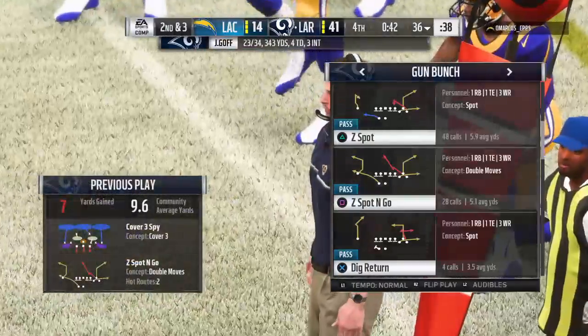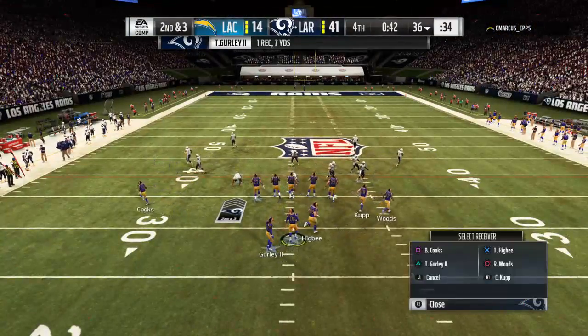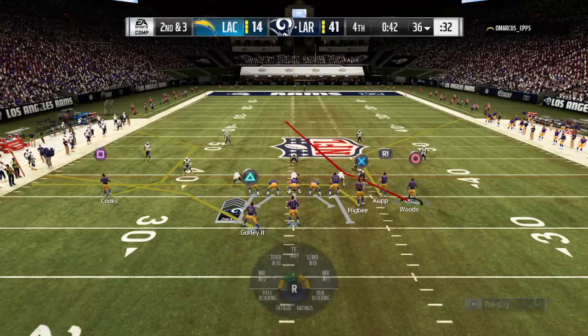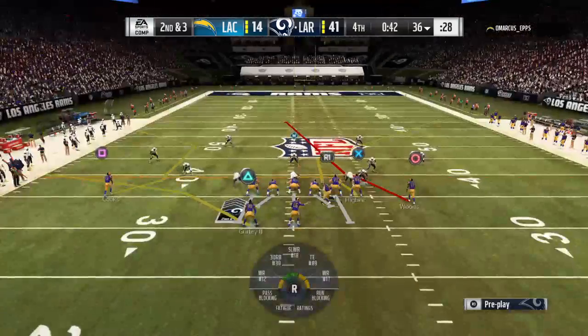7 yards on the play, and that'll make it a second down. I know most of the time when the ball's in the air, you're thinking wide receiver, tight end, but running backs, they can be a big part of any passing offense nowadays.